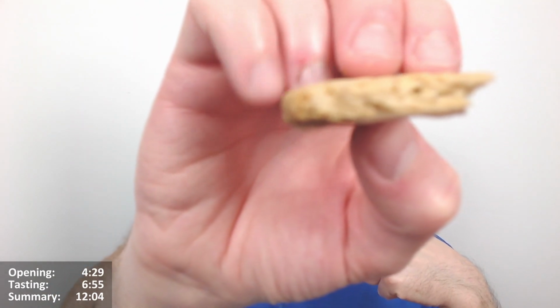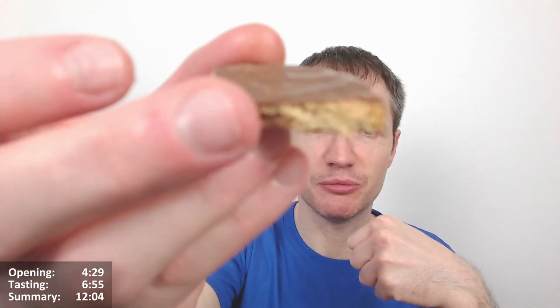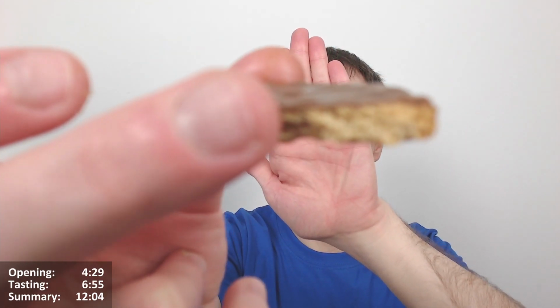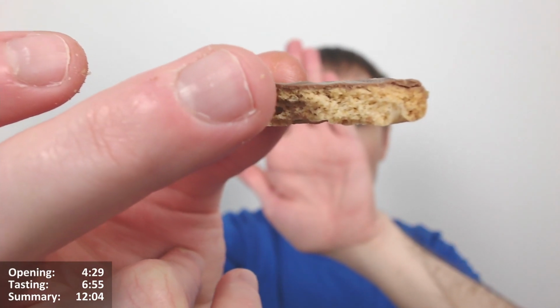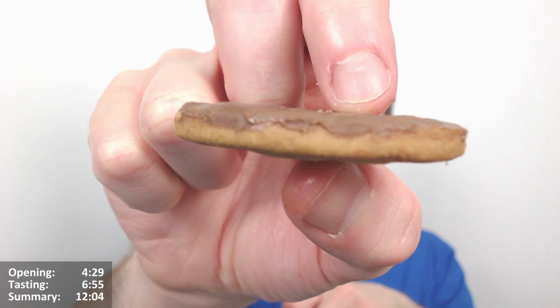It's mainly biscuit. As you can see, it's mainly biscuit there. The chocolate's on the bottom there. In this case, I've flipped it upside down, but you can clearly see that there's not much. You see this very thin layer of chocolate there. I know it's sort of thick around the edge, but that's a bit of a con, really.